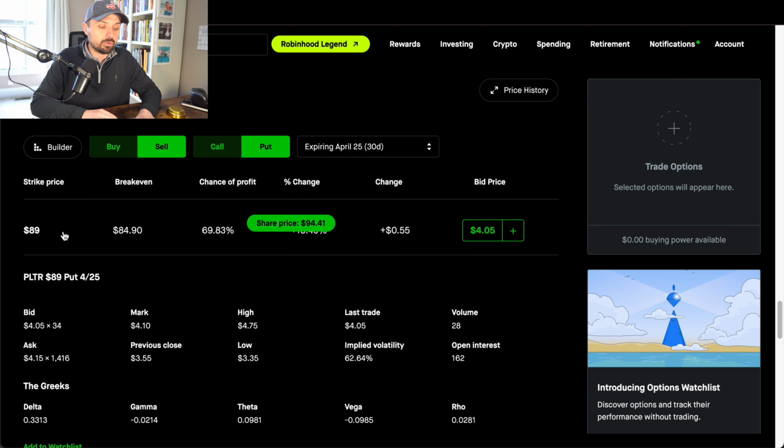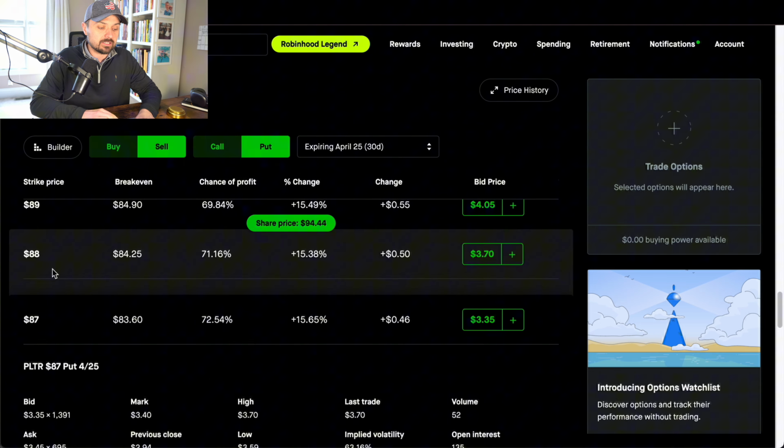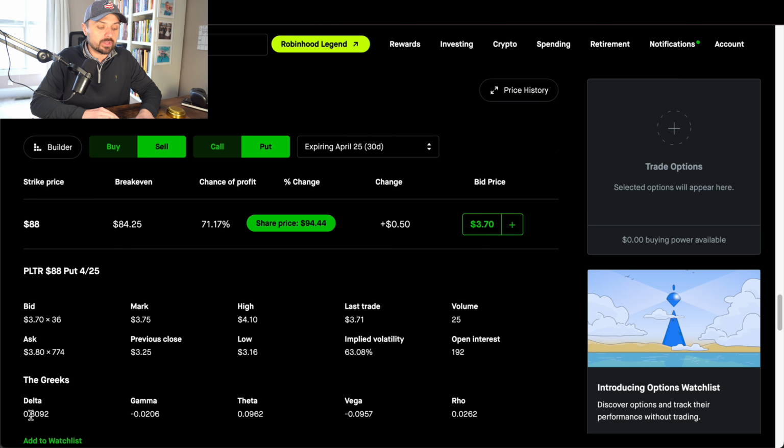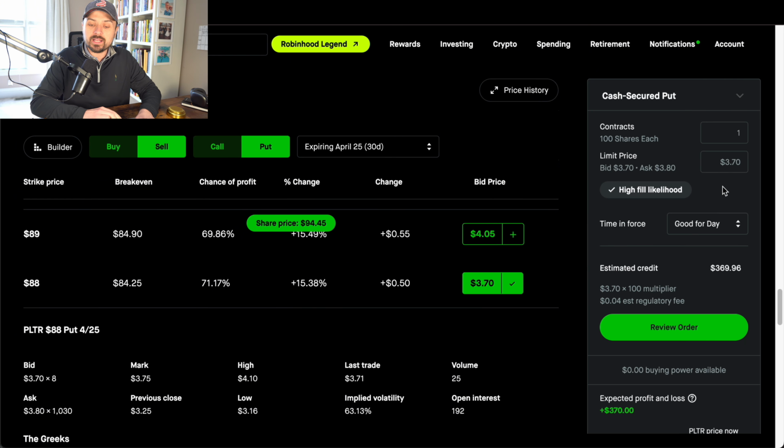I usually like to be between 0.20 and 0.30. Let's take a look at these 87s, and let's take a look at the 88s. 88 is a 0.30, and I think that's a perfect sweet spot. You can see right here, if we just put one contract here, we would collect $370. That's coming from an options buyer. We are options sellers.